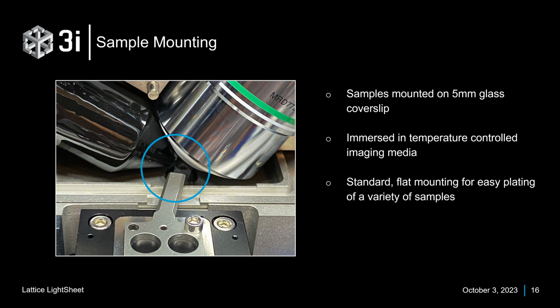So I mentioned that we're happy to share the 3D file to print these yourself. This one's made out of medical grade stainless, which is overkill for what you might need for some experiments.